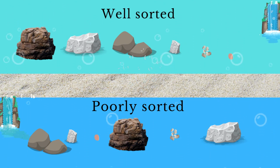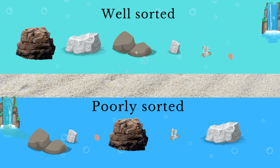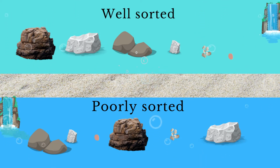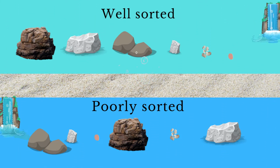During the process of deposition, the material may become sorted. Sorting describes the distribution of grain size in the deposited material. Deposits can be well sorted, moderately sorted, as well as poorly sorted.